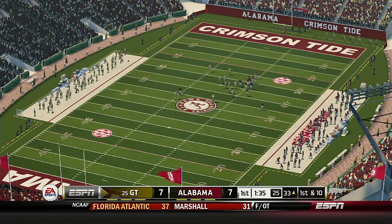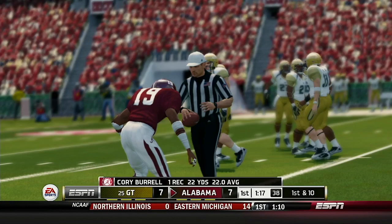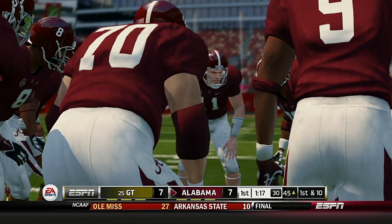Caught, open field. He's at midfield. Tackle made around the 45-yard line. First and 10. Ball on the 45-yard line. Ready. He gets out to about the 42-yard line. Gain of 3 on the play. That'll make it second and 7.